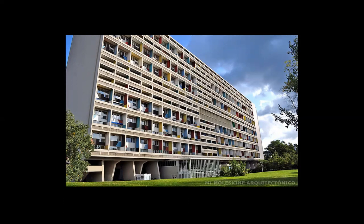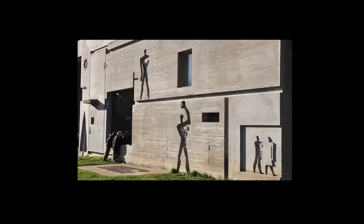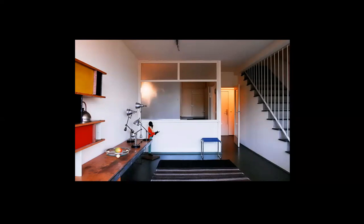Even Oscar Niemeyer built in Berlin. I hope I have his building here. It was also built in the 50s, when this building by Le Corbusier was built. So here is a view of the interior of one apartment, a duplex.